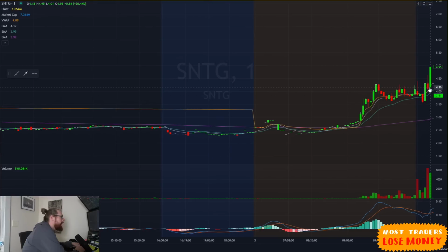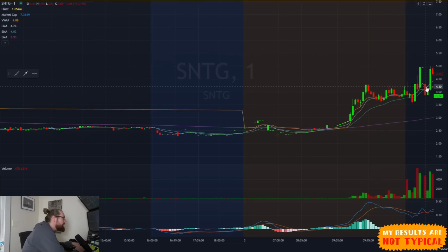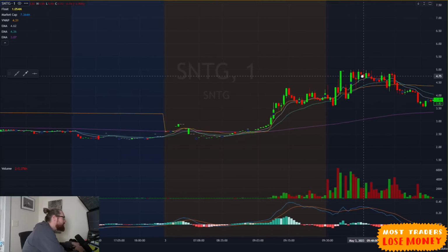Then it rips back up. Then look at this halt. It halts up at 495. It opens here, flushes down, comes back up. I got in for the break of 5. It flushes again. I go red. It goes down to 428. Comes back up. I tried to get in again. It stalled out again. What is wrong with this stock?